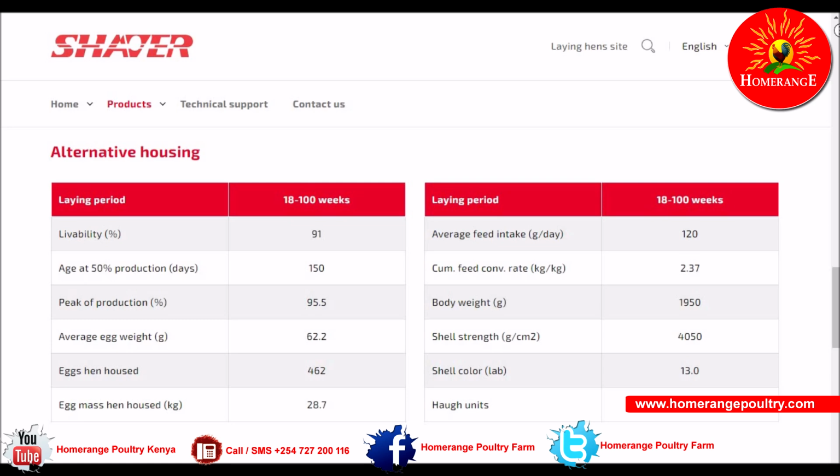So that tells you that this chicken is going to start the first eggs at around 18 weeks, which is 4.5 months, but it's only at around 5 months when you're going to start getting around 50% of the hens being in production. And no matter how long you keep this chicken, the peak production, or the maximum number of birds that will actually be in lay, is 95.5%.